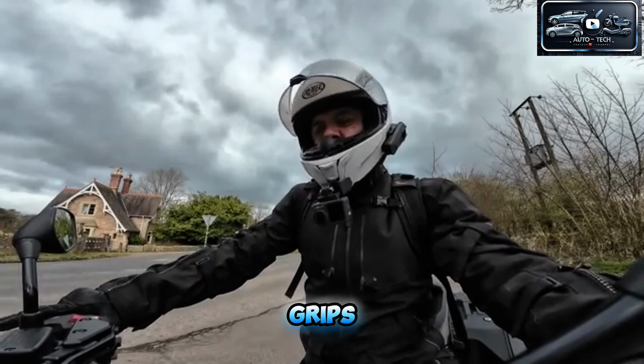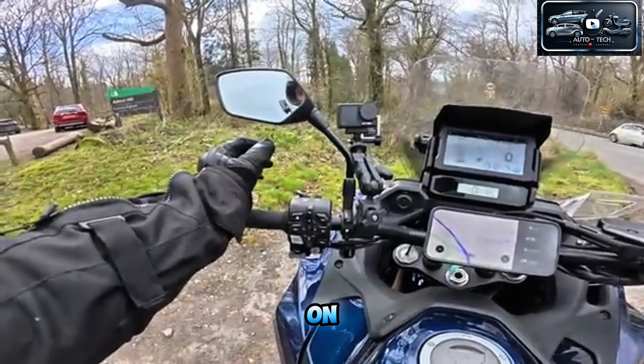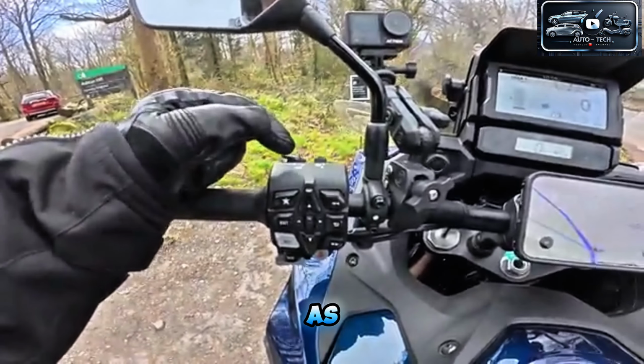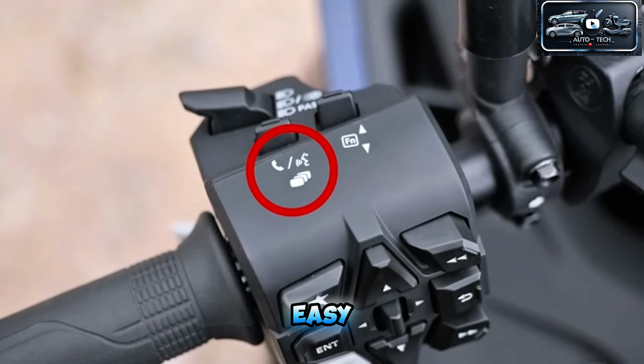I mean, heated grips, for example, even on some of the other Honda bikes, there's just a little button actually on the grip. Triumph do that as well, for example, and I'm sure there are many other implementations of heated grips that are quite easy to get on with.